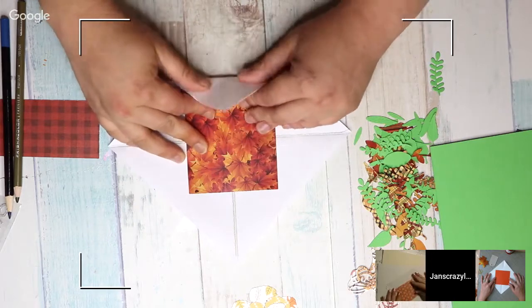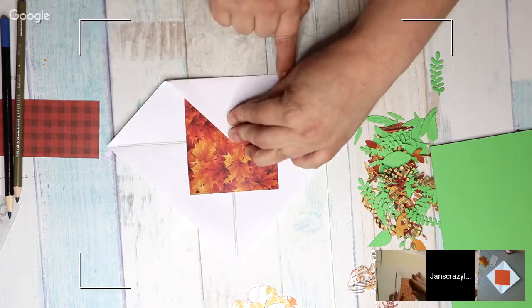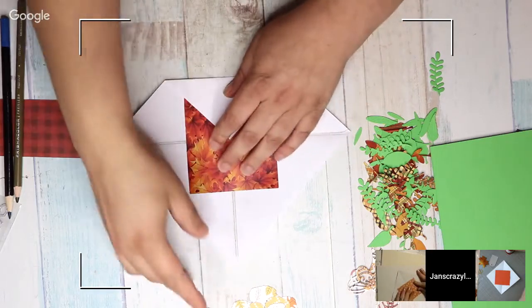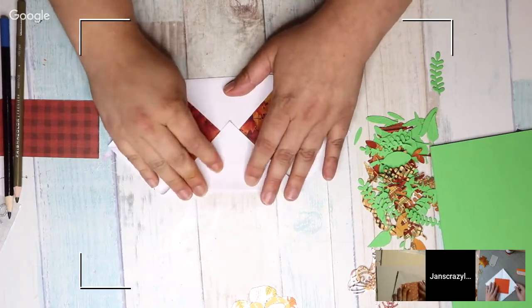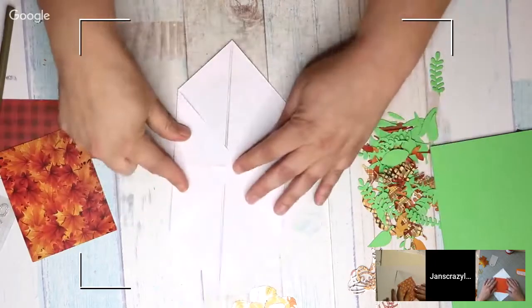Yep. So what you're going to do is fold one side on the shorter part of your paper, and you're going to make a crease. Okay, on the shorter. And then on this one, you're going to do the exact same thing and make a crease. Okay, so that'll leave you with something like this.